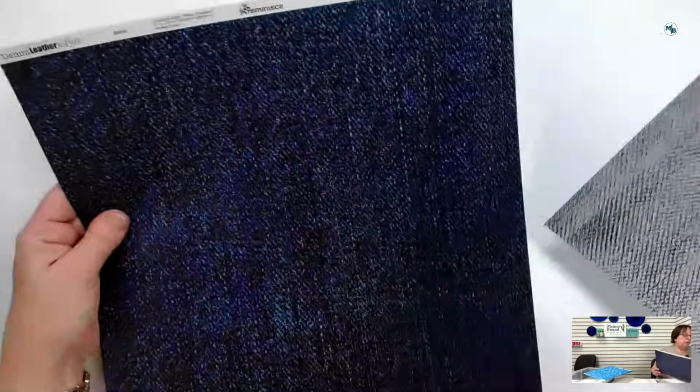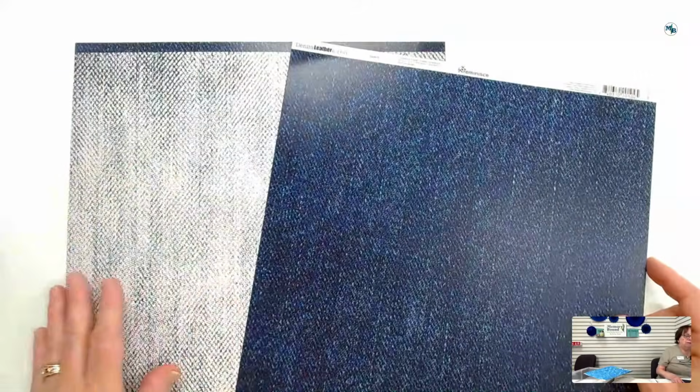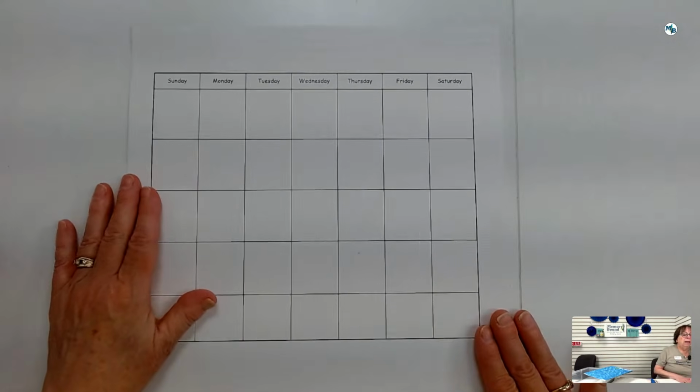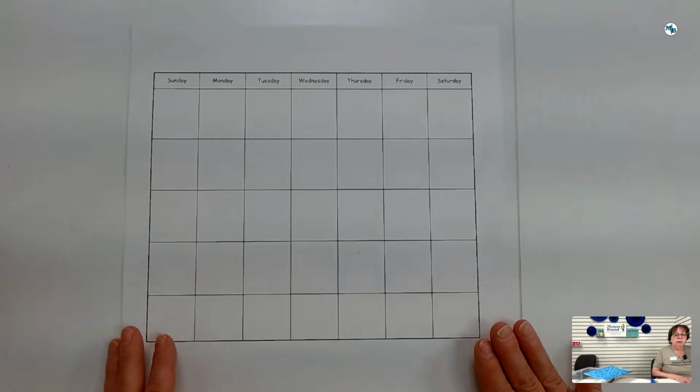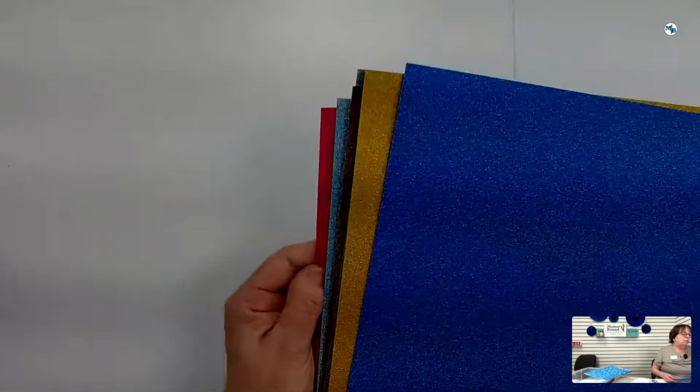And the other thing that I think has been really popular here at Memory Bound is the paper that looks like denim, especially when you're thinking Father's Day or masculine. And we got in more of our blank calendar pages. These are exclusive to Memory Bound. And Debbie's asking about the Lovely in all 50 states, and that is coming. It's on order, so that will probably be arriving soon.